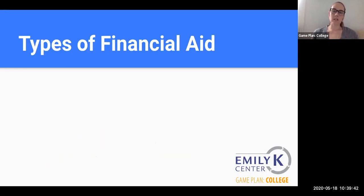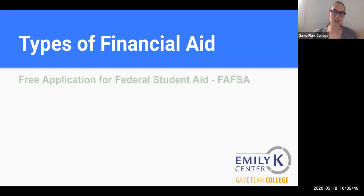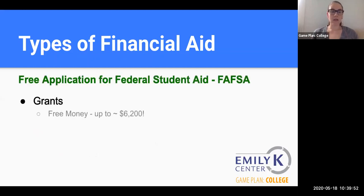So the types of financial aid that colleges can offer you to fulfill your financial need are grants. So this is free money. When you apply to the FAFSA, if you have a low EFC, you are likely going to be eligible for the Pell Grant. So this is up to $6,200 a year, which is a lot of money. So these are funds that you do not have to pay back. It is free money, so make sure that you accept these on your financial aid letter when you get it from colleges.